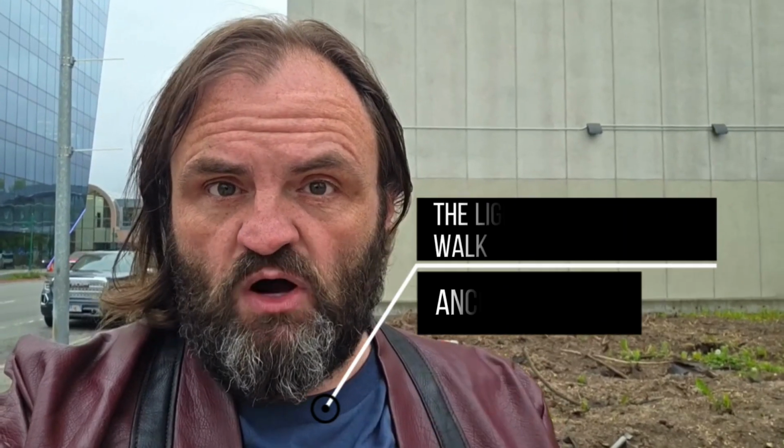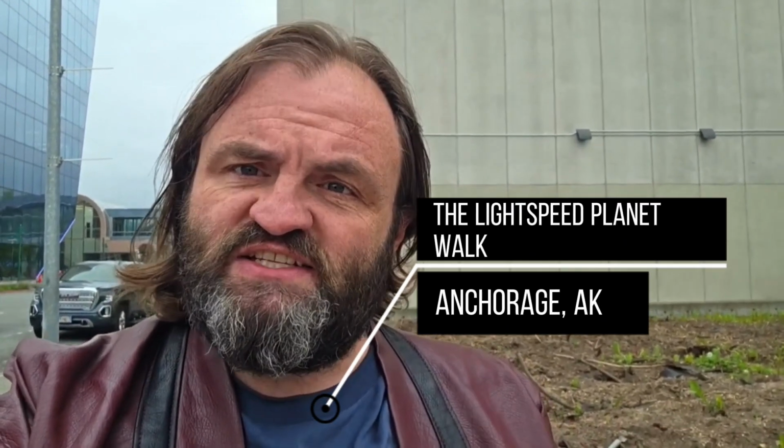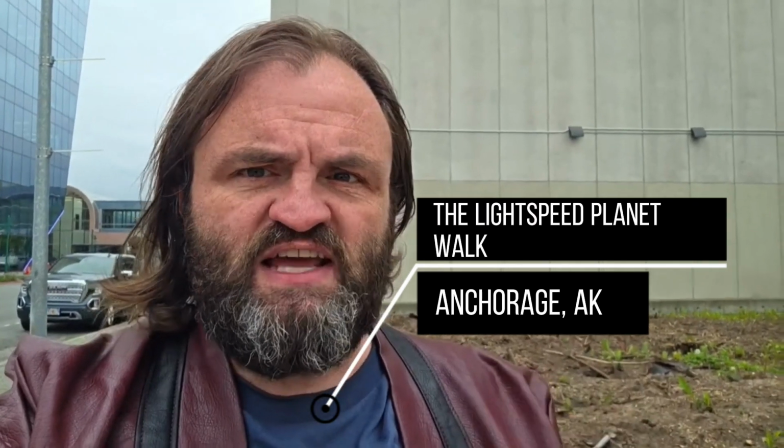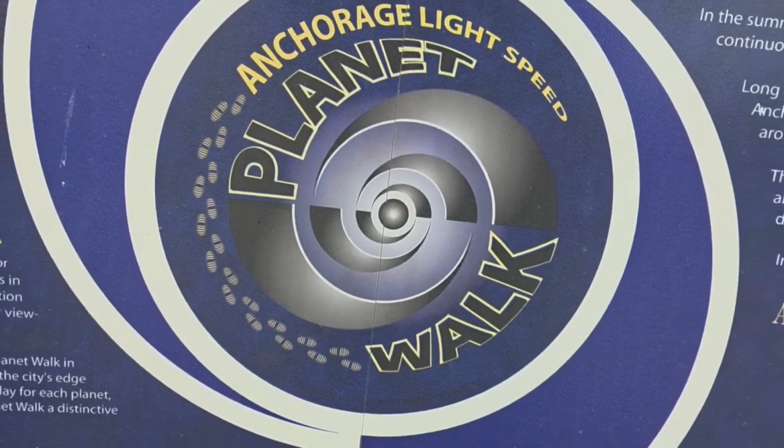So here's the thing. I thought it would be a fun idea to walk across the entire solar system, as one does. And luckily for me, Anchorage, Alaska has something called the Light Speed Planet Walk, a scale model of our solar system laid out across the city where each step simulates how long it would take light to travel between planets. Sounds awesome, right? Yeah, then I decided to do it in January because nothing says outer space adventure like frostbite and limited daylight. Actually, that's exactly what outer space is like.